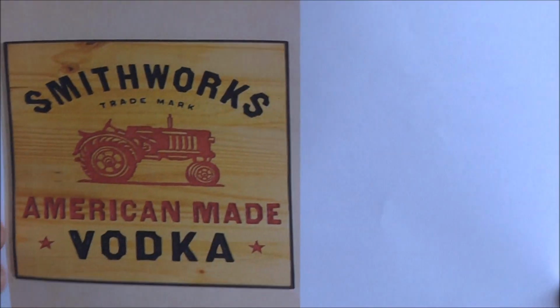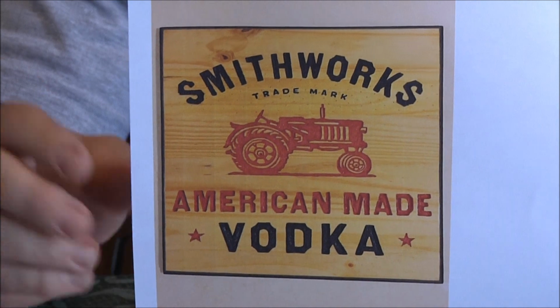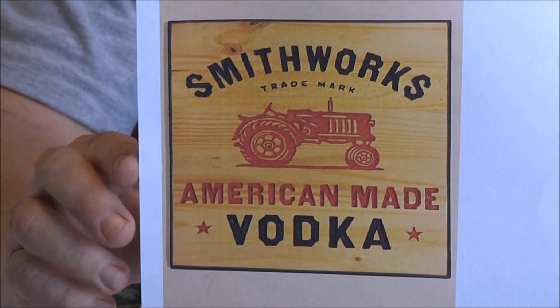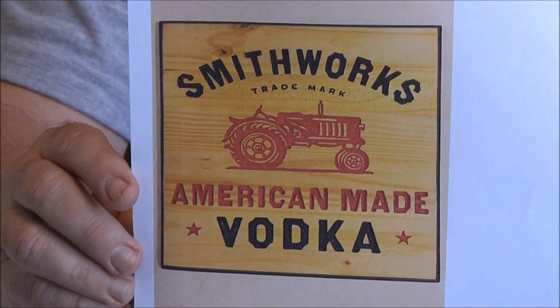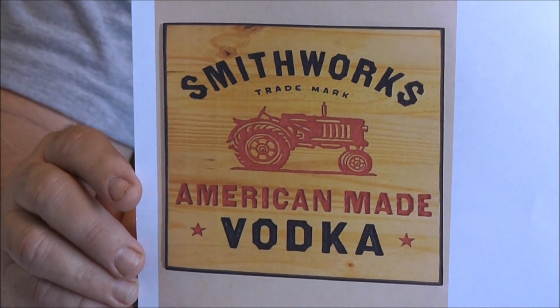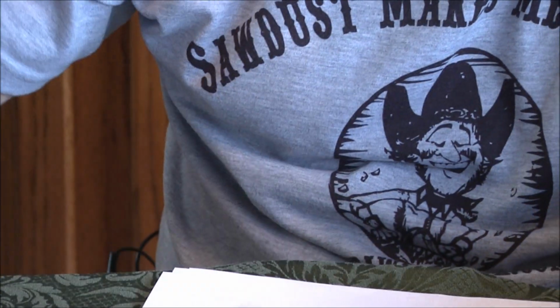And this one, another one by Chad. I love, again, you guys, like I've said, I love black and red, especially on light colored pine looking boards. And the graphic of that tractor really came out nice. Really nice. I don't know if this was a commercial sign or maybe for somebody's man cave or something, but a beautiful sign.